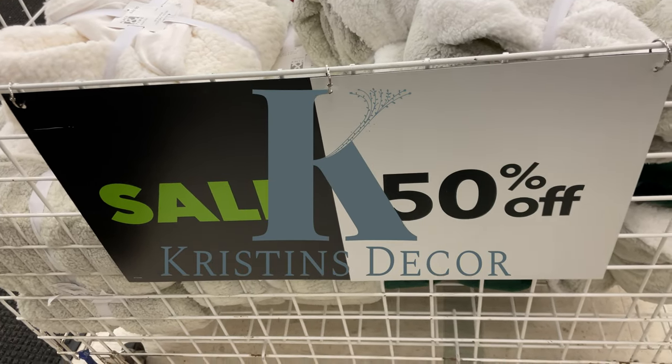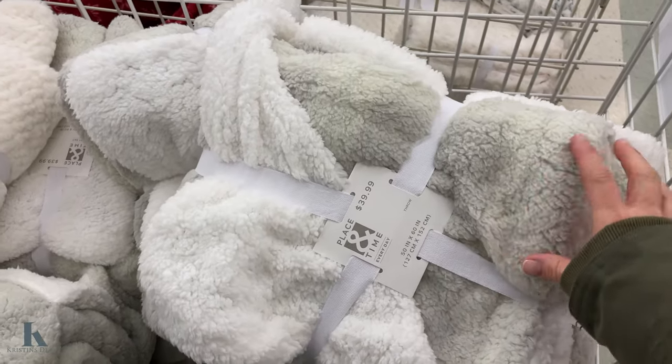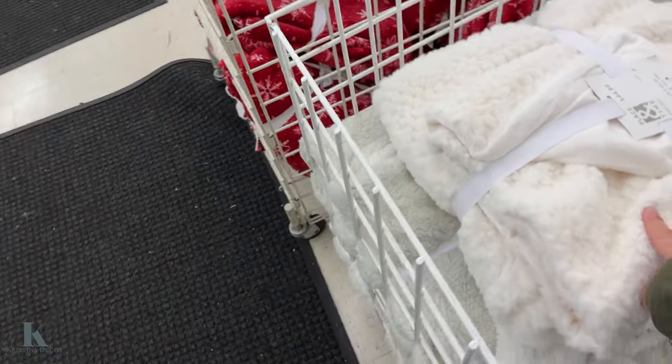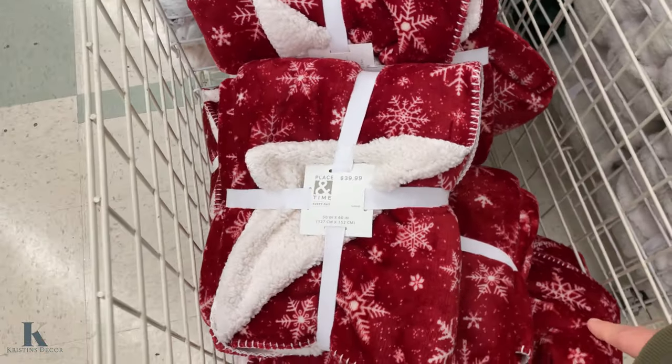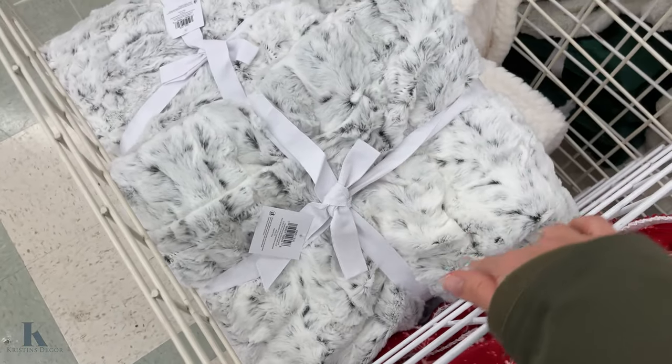They got some sales going on in here, 50% off. Got these nice fleece blankets, 40. So they're gonna be 20 for that one. This one's 45. This one's 40, so again, 50% off. This one's really pretty. That's nice. That would go great with my blanket.